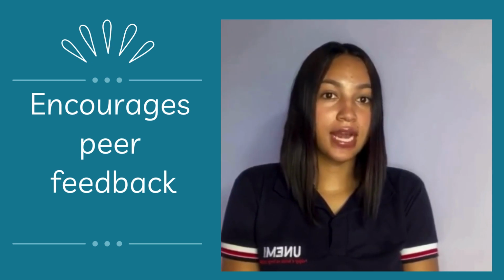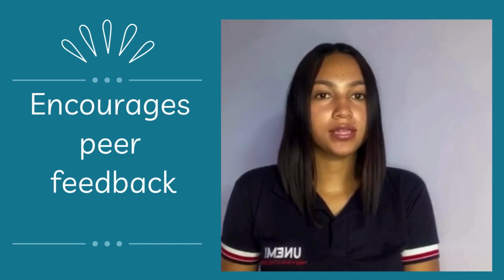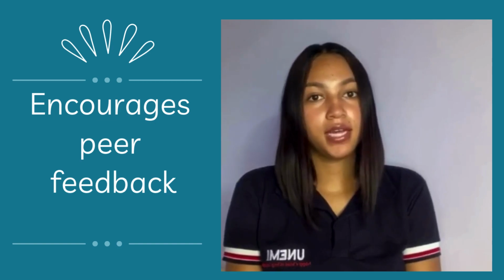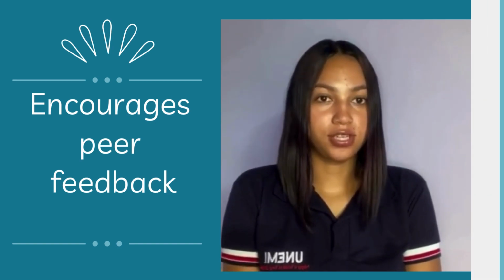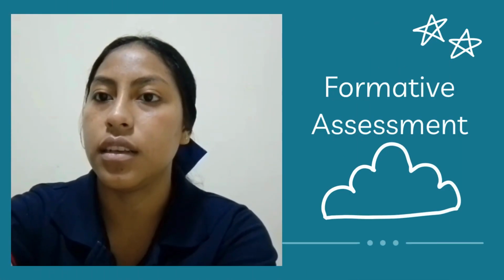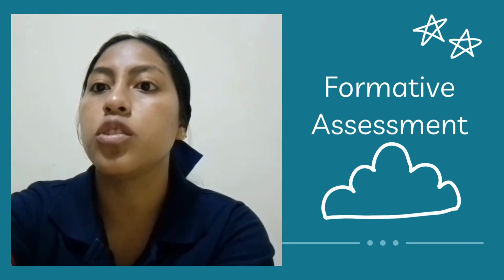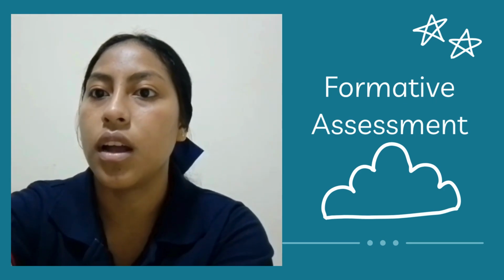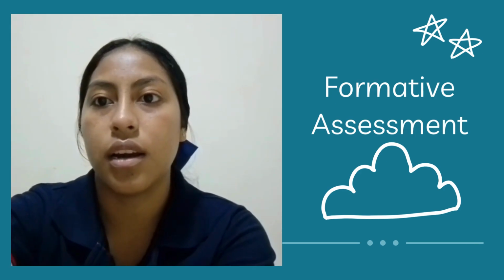When they review their classmates' work, they can see what is done well and what needs improvement. This helps them think better, work together, and make their own projects stronger. Formative assessment is crucial for learning as it allows teachers to provide constructive feedback, ensure student accountability, and improve performance. It also helps to reflect on teaching and learning.